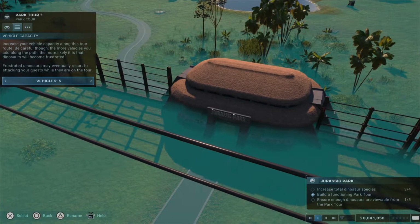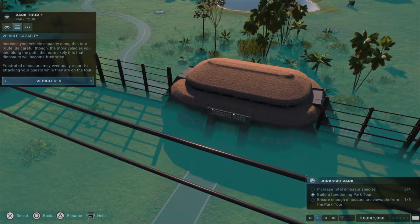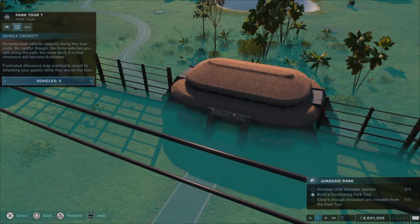Running on green electricity, the park tour is the most environmentally friendly way to see our dinosaurs.